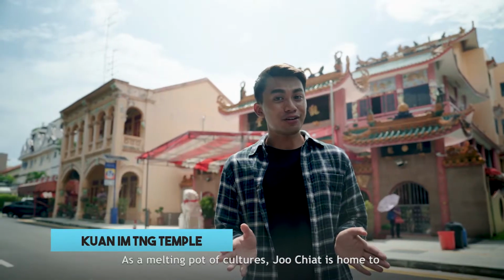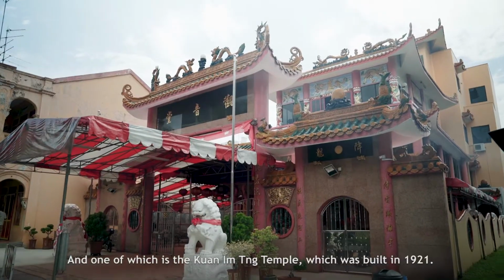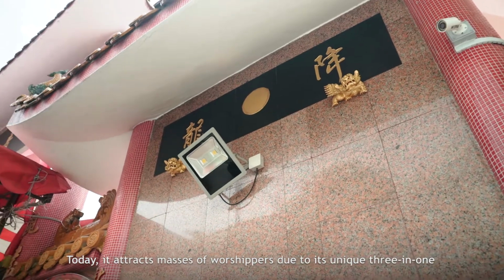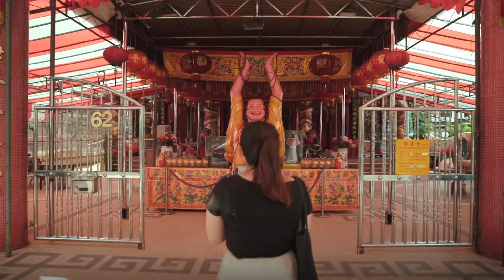As a melting pot of cultures, Joo Chiat is home to places of worship for people of different faiths, and one of which is the Kwan Im Tseng Temple, which was built in 1921. Today, it attracts masses of worshippers due to its unique 3-in-1 combination of Buddhist, Taoist and Confucian practices.